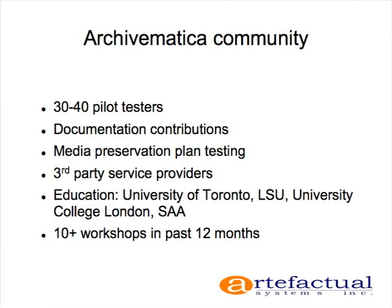So this is basically an overview of the Archivematica community. Right now, we know that we have between 30 and 40 pilot testers because we are still actually in alpha until late August when we offer our first beta release, 0.9. We know we have 30 to 40 pilot testers because all of them are very active on our user group, and they email us, they let us know how things are going, they tweet nice things about us. However, once we get to 1.0, which is in January of 2013, we're going to be able to get pingbacks, and we'll know exactly how many people we have at any given time, whether they talk to us or not. So that's why it's 30 to 40, and it's not just a straight up number.